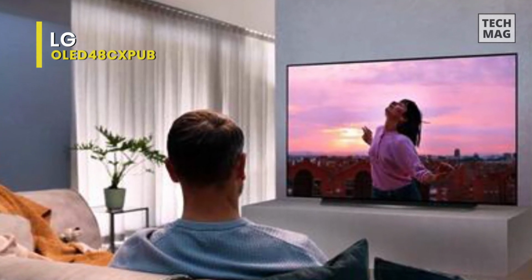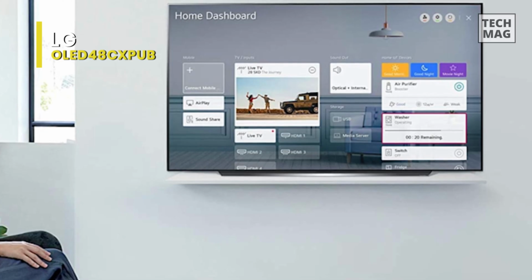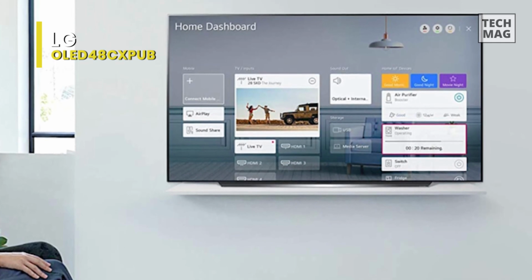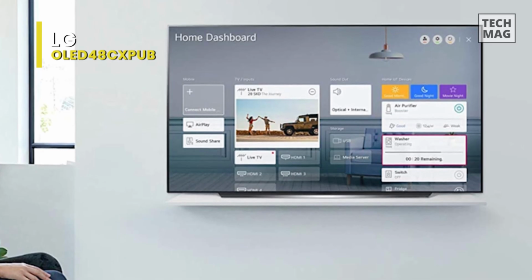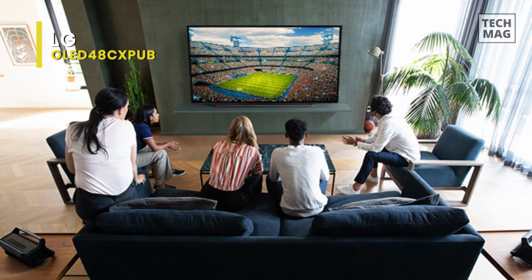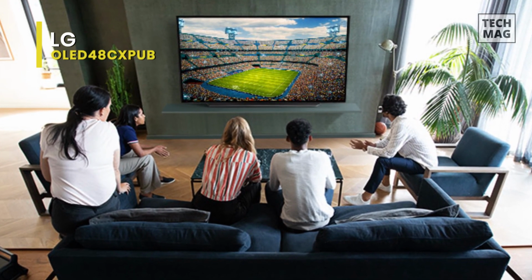OLED panels are well known to be sensitive to permanent burn-in of static elements. If you utilize them for an extended period of time, you may want to think twice before going with such a display for long gaming sessions or even work. Yes, this risk is relatively small, and there are built-in safety features to limit this from happening. The risk yet remains.